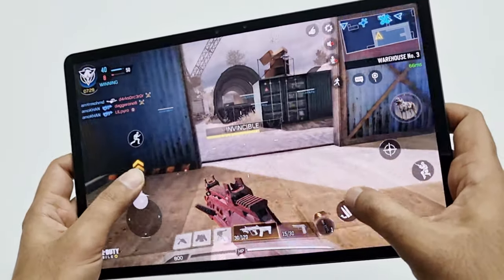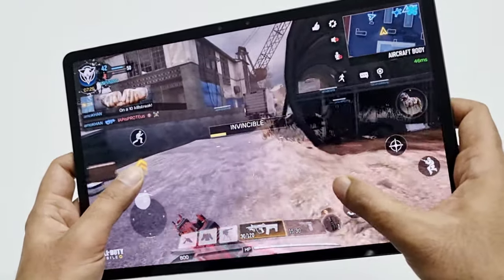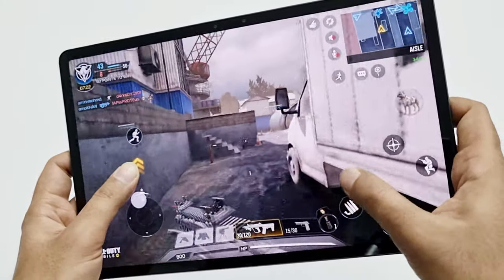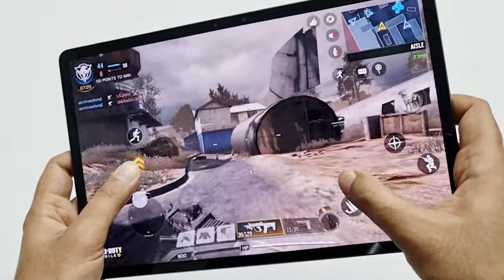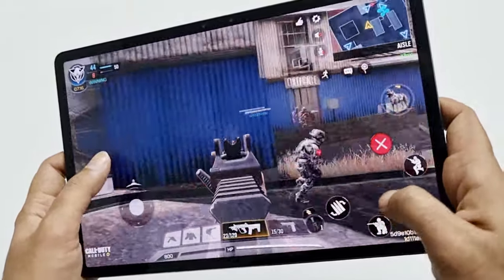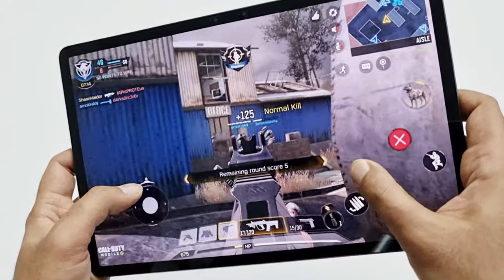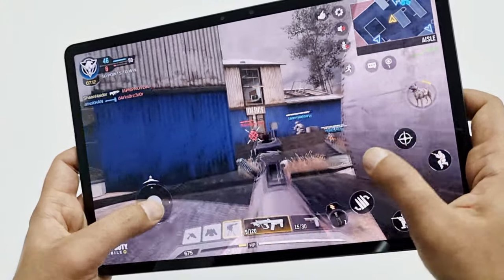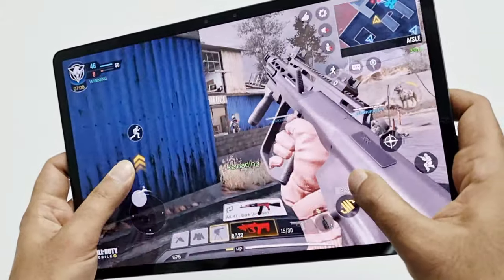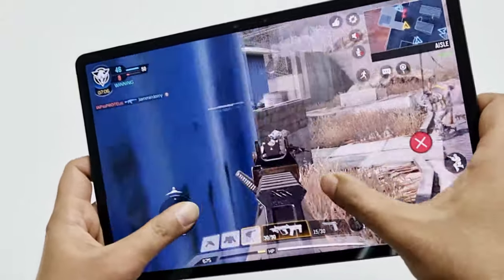But the good part is that there is no frame drops, no lagging, and the gameplay is very smooth with good graphics quality. So I think it will take a bit of time in getting used to of the huge screen size of the device, and once you get used to it, you will be able to play all of these games smoothly without facing any issues.